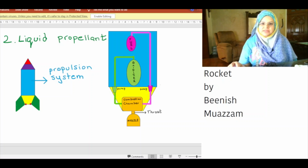The advantages are higher specific impulse, thrust can be throttled, magnitude of thrust can be controlled, engine can be shut down and restarted. The engine can be throttled by varying the rate of liquid injected and stopped and started by cutting the fluid flow and later restarting it. The disadvantages: need of pumps, piping and separate storage. That means rocket is more massive.